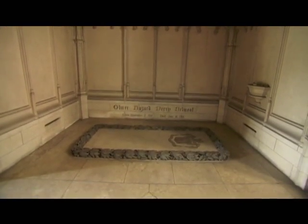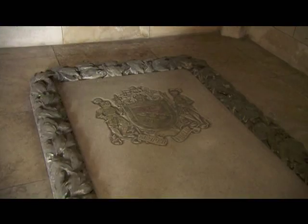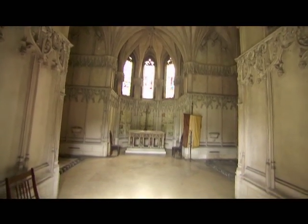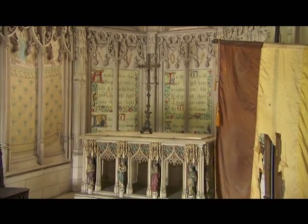Lucky enough to now be inside one of the mausoleums here, and this looks like we're in a mini church. It's the Belmont Mausoleum, and it is a replica of the Chapel of St. Hubert in Amboise, France. Alva Belmont loved everything French, and so she replicated it in America. Tell me a little bit more about the public getting a chance to view some of these more beautiful mausoleums.